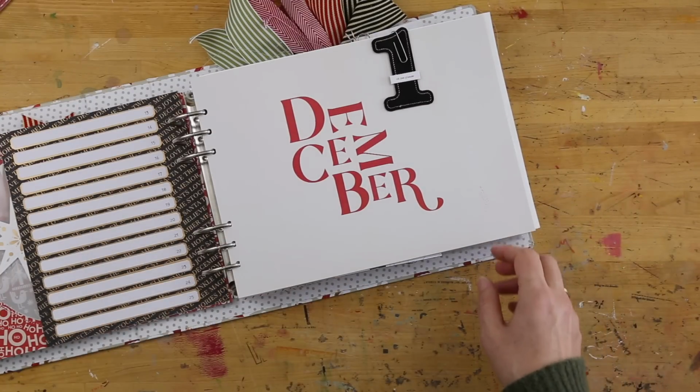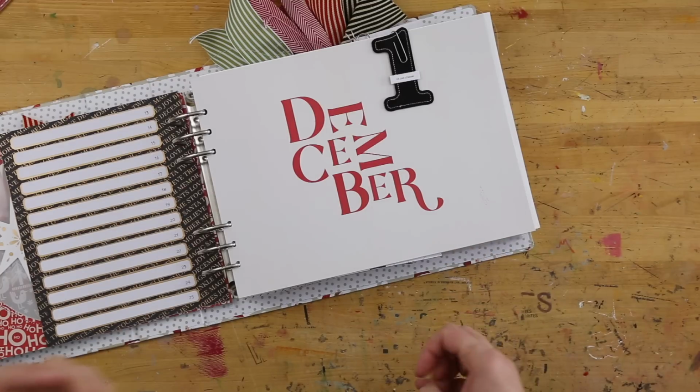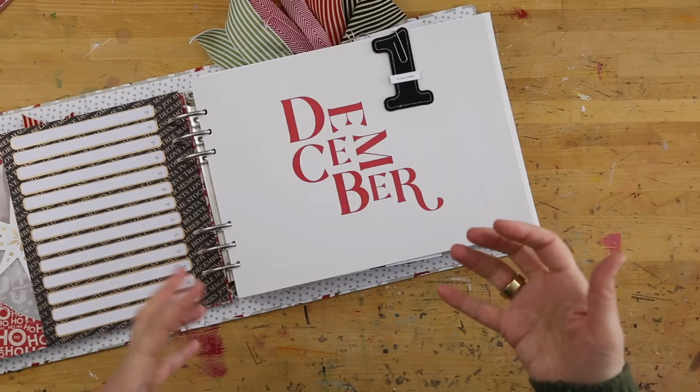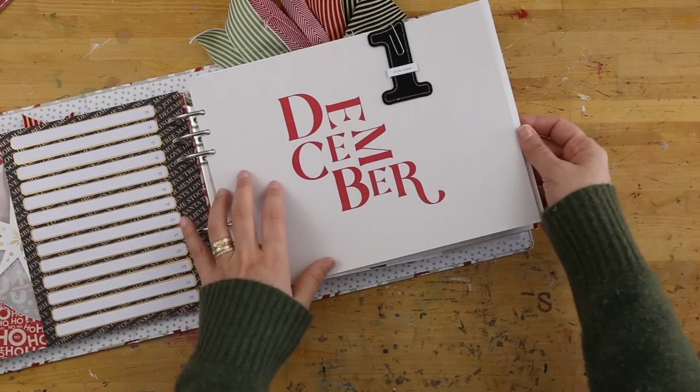And then I also have a couple of pages in here that are for our product play workshop. There is one that hasn't been shown yet as of this date, so I'm not going to show you guys that one, so that will be a surprise if you're taking that workshop. But the ones that have already been shown in the class, I'm going to show you just in the flow of my album.